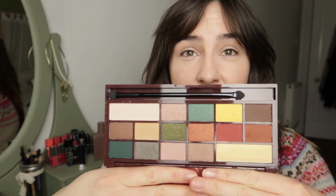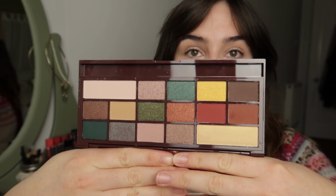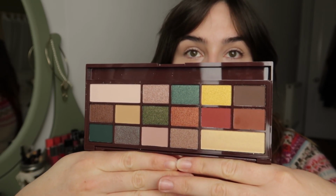So I picked up the Mint Choc Chip one, and the reason being, I think the colours in it for this time of year, the actual colour on here is not that indicative to what is in the palette, but the actual colours inside, I think for this time of year, are spot on. Oh, that was the wee sponge that fell out there, sorry. These are exactly the kind of colours I want to be wearing at this time of year.